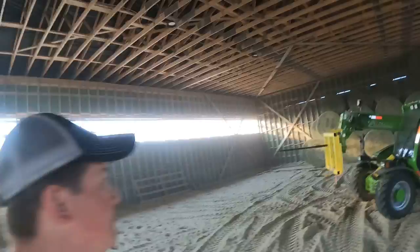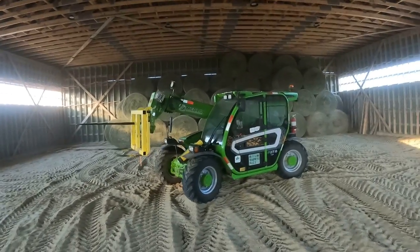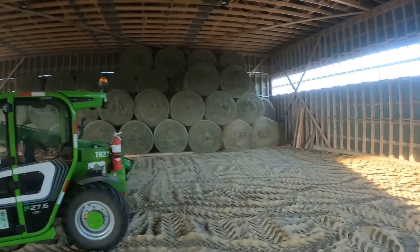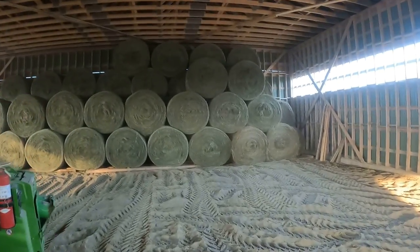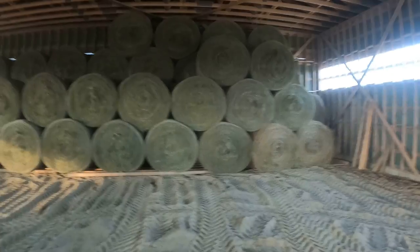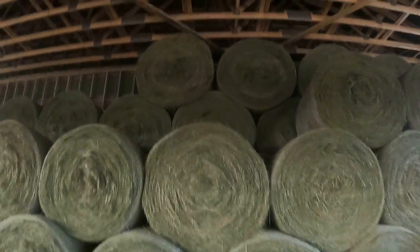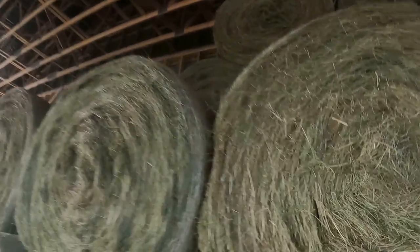The hay now at one of our clients' farms. So I got the Merlo here and we're stacking four high. This is pretty cool. I've never gone more than three, and I gotta say, four high is pretty freaking cool. So thought I would show you guys this. Got a few more to stack up there, and then we'll try to toss some up on this row.